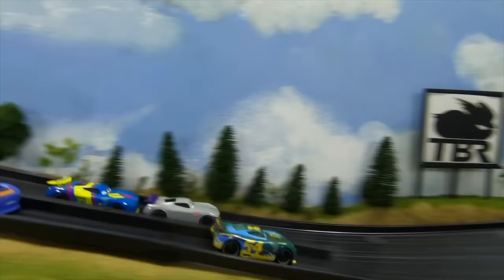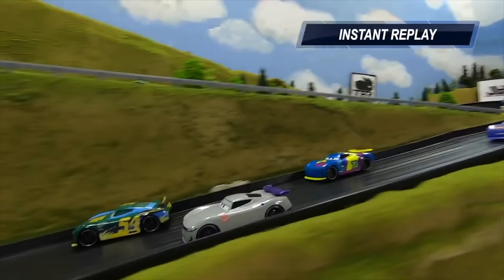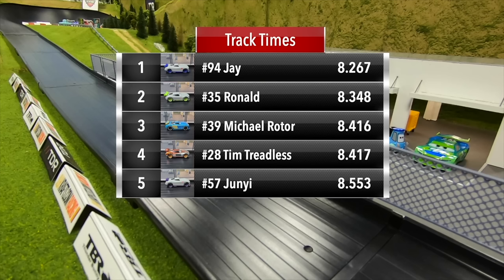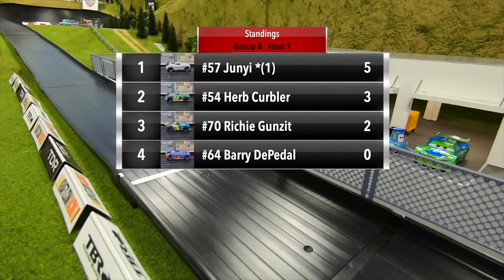Kerbler had a great run coming through turn one, and then he got loose coming over the hill. That opened the door for Jun Yi. Watch Kerbler get a good run out of turn two, and he finishes just 1/10 of a second behind the leader. Jun Yi puts down an 8.553 track time, and that's good enough for the fifth fastest time this season. And now three of the five fastest times we have seen have come from drivers from VCD 132 Racing, so a dominant start for that team.